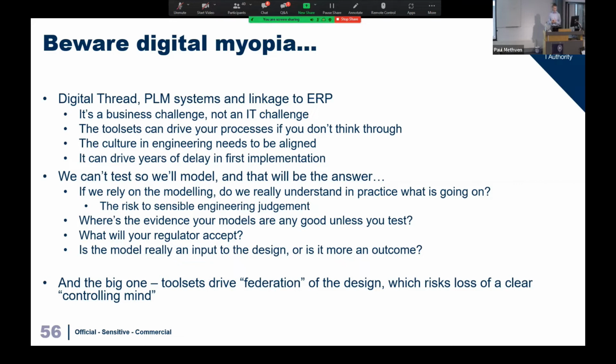And the big one, which is quite difficult to realize until you've actually seen it in practice, is that because you disaggregate information and are able to access it so easily, in a large program, you end up federating the design out to thousands of people. And that risks losing what we would previously have called the controlling mind. And if I go to one big fundamental reason why programs in the past used to take 6 years and now take 26 years, that's it.